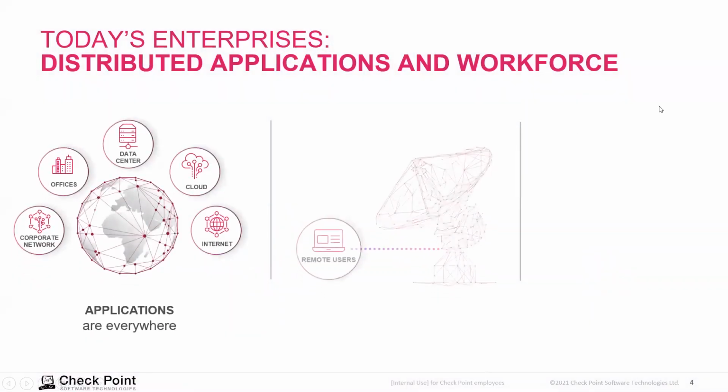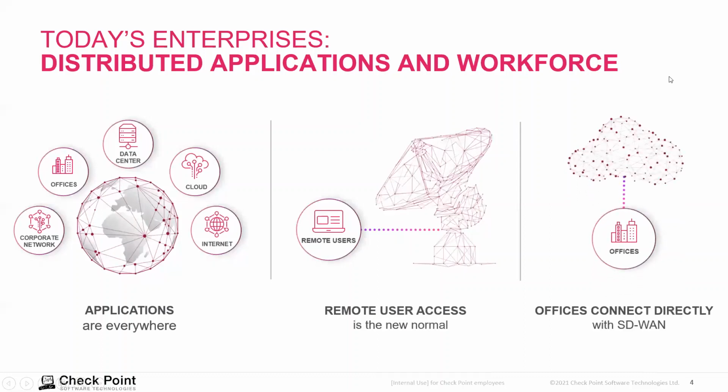All right, so how did we get here? How did this whole SASE thing come up? Well, it's really driven by our customers and what's happening within their environments today.